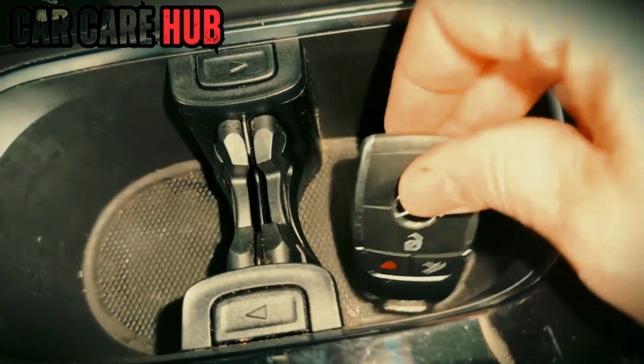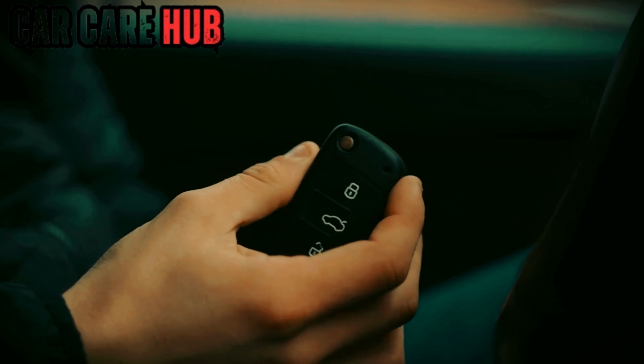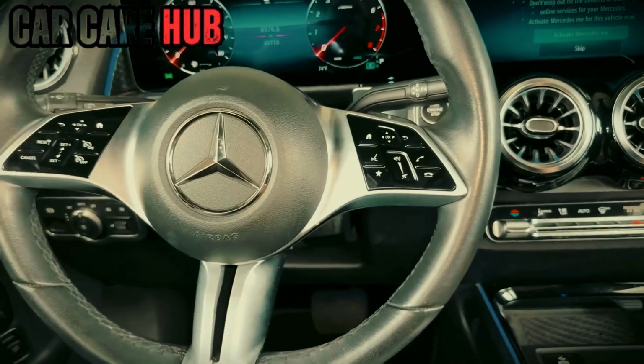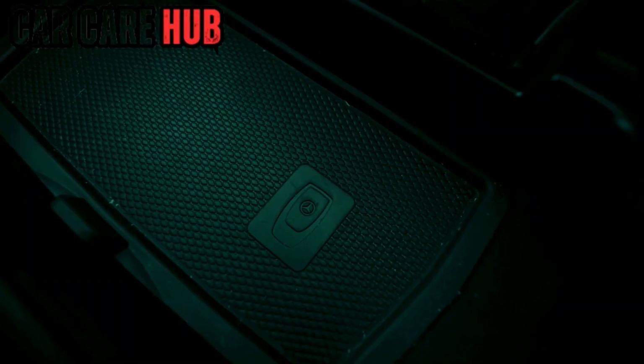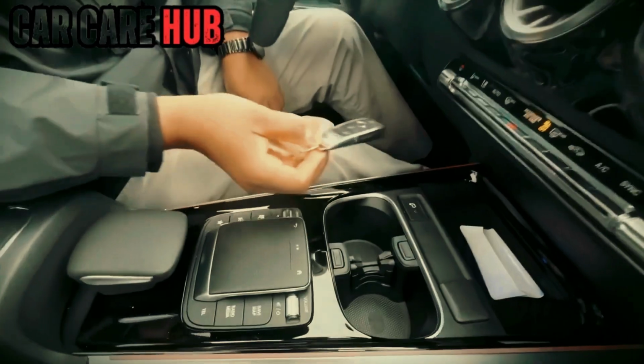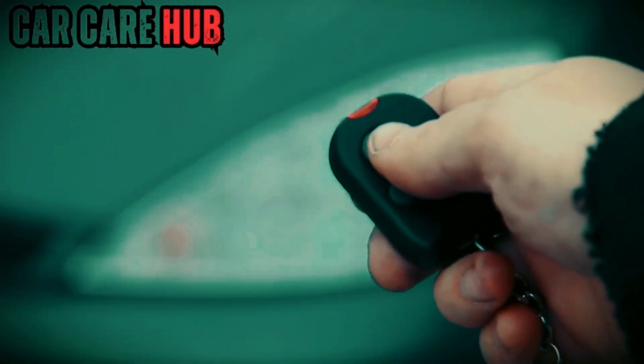Press the brake and push start as normal. The car uses an inductive coil to read the transponder chip even with zero battery power in the fob. Check your owner's manual for your exact model and memorize that spot right now. A dead key fob should never leave you stuck.